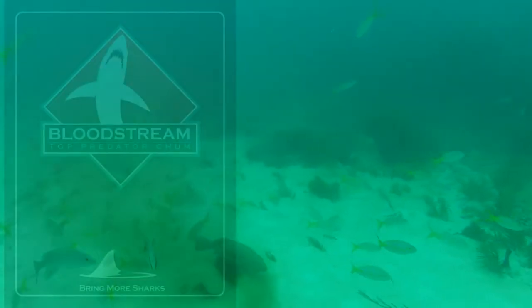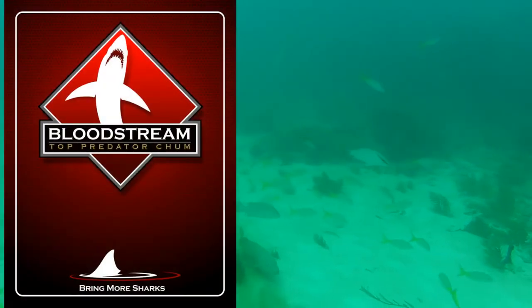Bloodstream attracts sharks as well as most other ocean species by gathering the other fish up and getting a feeding frenzy going, which turns on the sharks as the strong scent of blood leaches downstream as far as 47 miles. Bloodstream top predator chum.